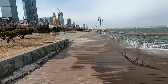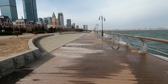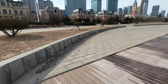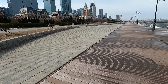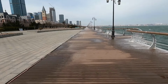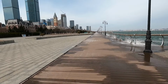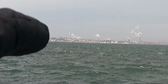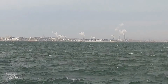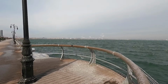I'm sure in the summer months and in the warm times of year when the weather's nice, you'd see a lot of people out here. But then again, based on the condition of everything, it's so nice and fresh. It doesn't look very worn, which leads me to believe that this place doesn't get a ton of foot traffic pretty much any time. Out there in the distance looks to be an industrial area because you can see a lot of smokestacks coming from out there.